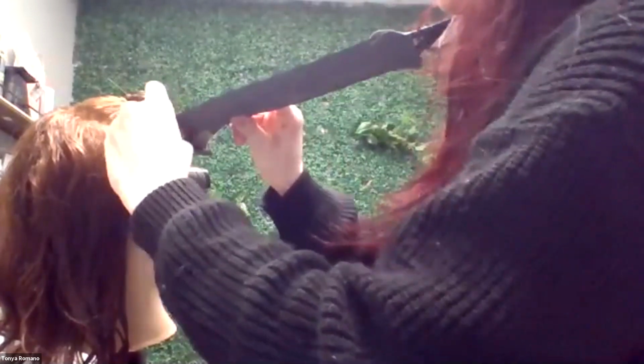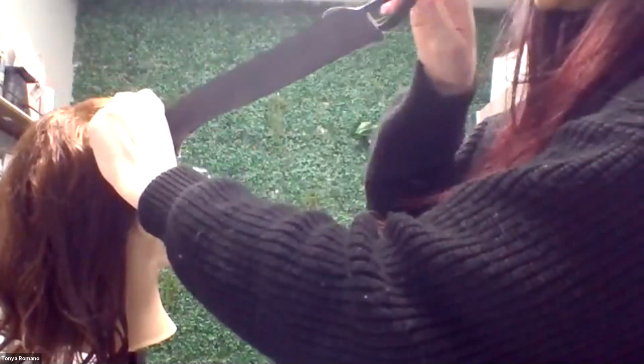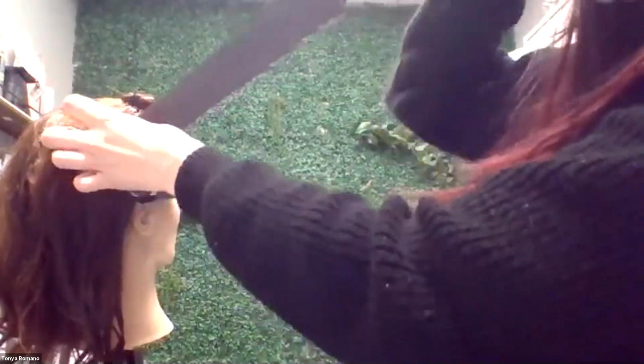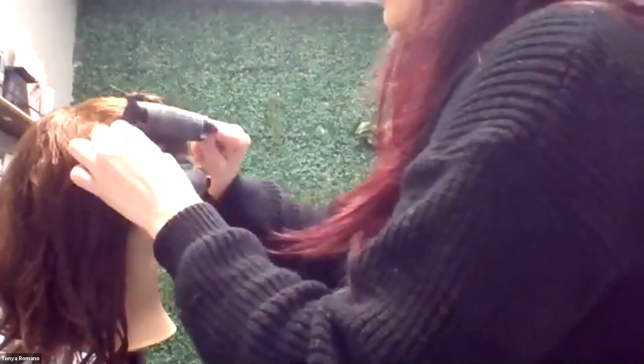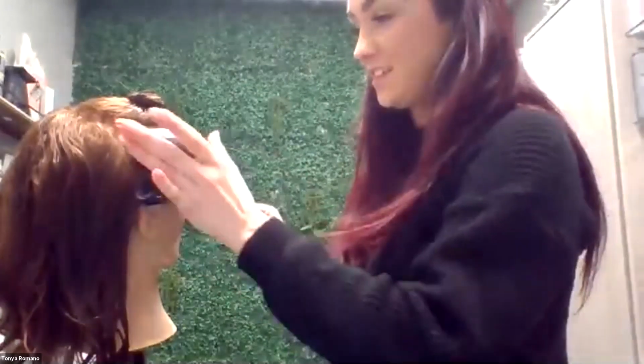You're going to hold your thumb underneath the roller, and on your opposite hand, you're going to pull the board out. So the hair is going to go into the roller and it's going to roll down. This is going to be an on-base section. So this is where you're going to get that volume. Okay, thumbs up? Okay. Awesome. Perfect.